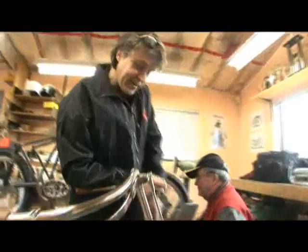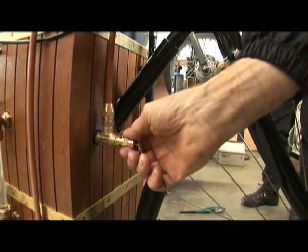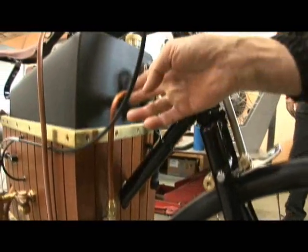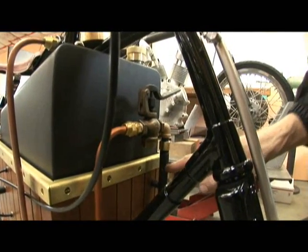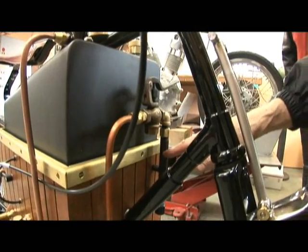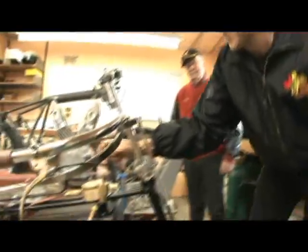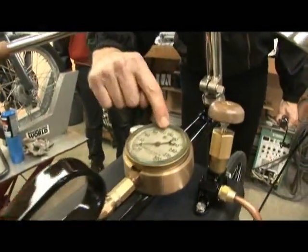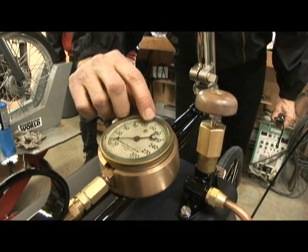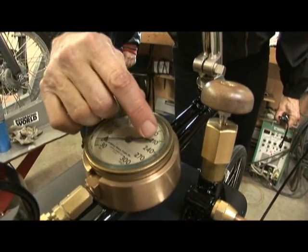There's a couple things here, and this is the blow-off valve. It's set for 200 pounds, and that's like a safety valve. And this tube comes up here. There's a little valve you operate by hand that does the steam whistle. And that's basically how a steam bike works. Oh, up on top is the pressure gauge. It tells you how much steam you have in there, and it goes operating as 150 up to 200.